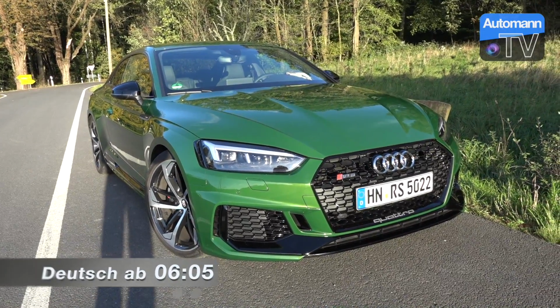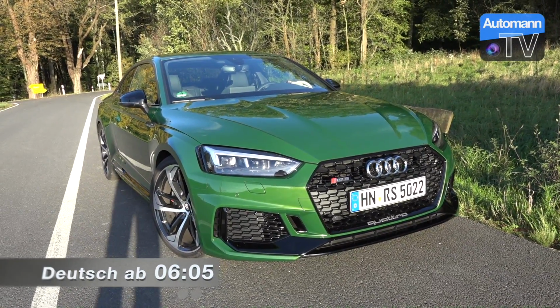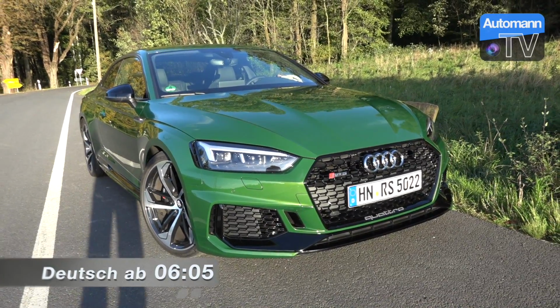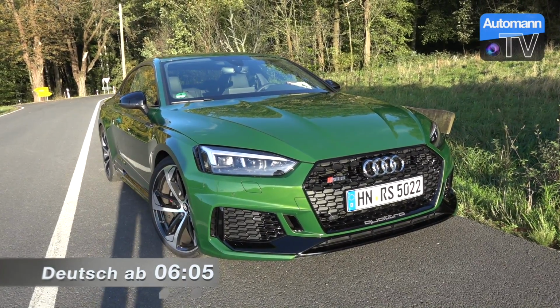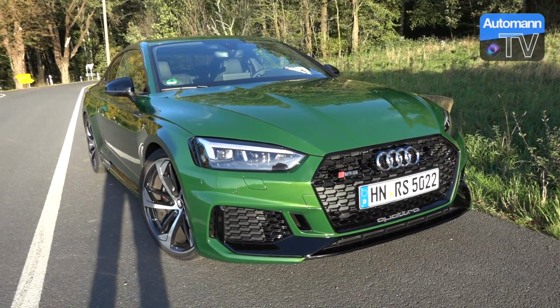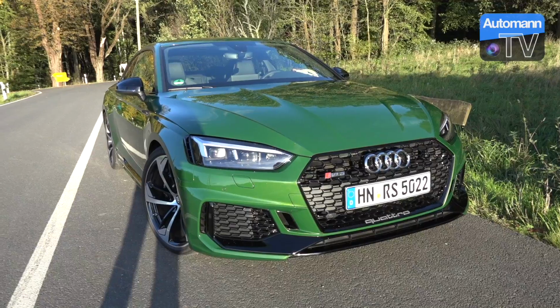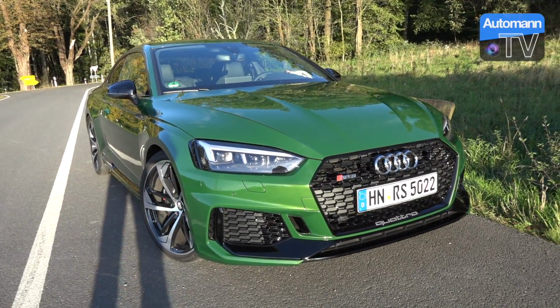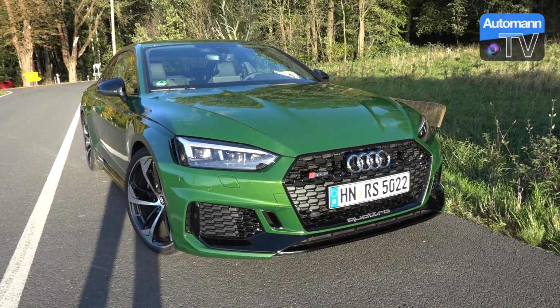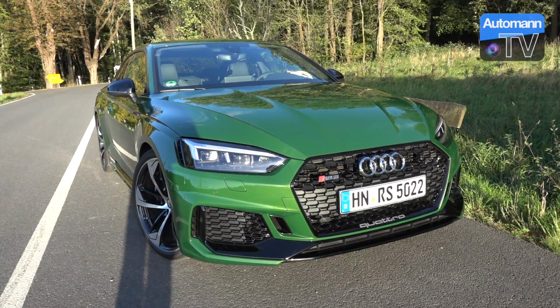And today we have an amazing car. We have the Audi RS5 Coupe in this stunning green. And before I tell you what I think about the car, I just want to tell you what others might think or should think about it, because the presence on the road and also standing in the city somewhere is immense. I've never seen so many people taking pictures, photos and videos of a car than of this green black RS5 Coupe.